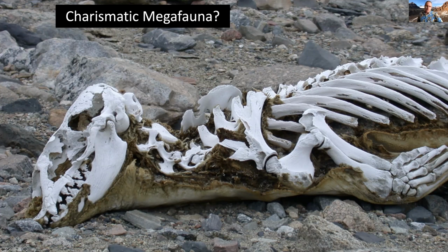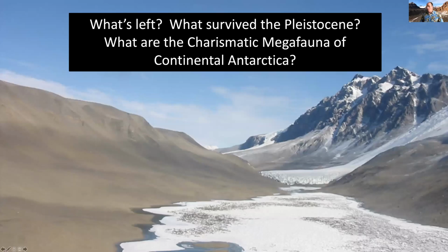So, like, if you dropped a banana behind the couch, within a week or so, it would just be black slime because the bacteria and fungi start to break it down so rapidly. But the exposure that you see on this dead animal is not caused by bacteria or fungi. It's caused by ultraviolet radiation pounding it, and then being sandblasted every year for hundreds of years. Yeah, cool, huh? So what's left? What really are the charismatic megafauna of continental Antarctica?